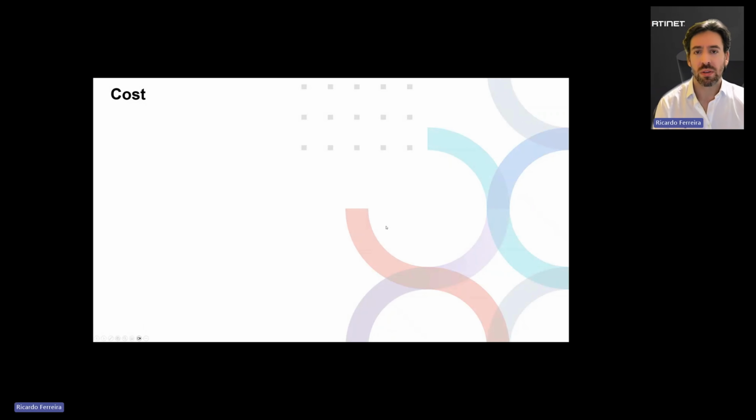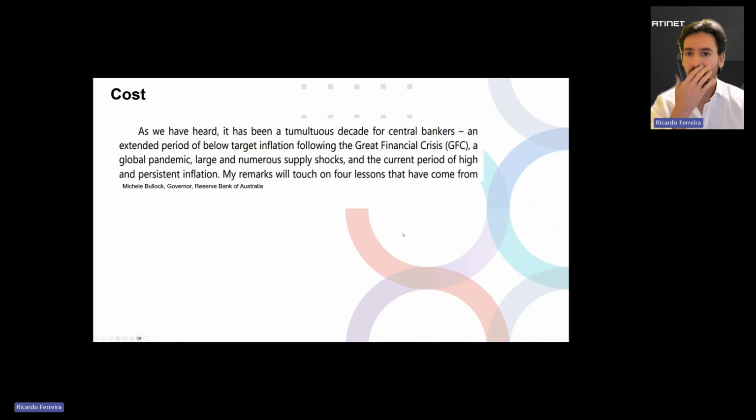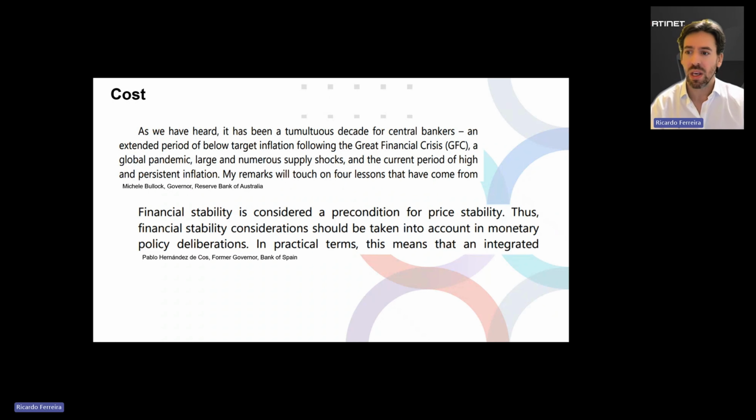Now jumping to resilience. My proposition is that resilience is a balancing act between the costs, because from a financial perspective, since the great financial crisis, the regulators are trying to limit supply shocks, right? So there are concerns about what might come, and there are a lot of frameworks like Basel that try to limit those shocks and have macroprudential rules in order to limit that.